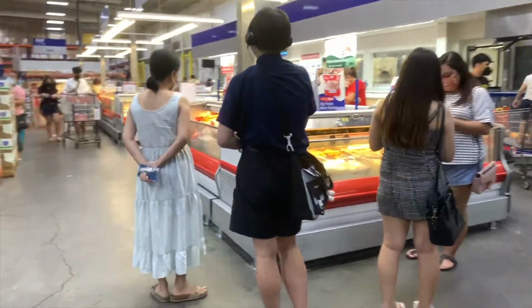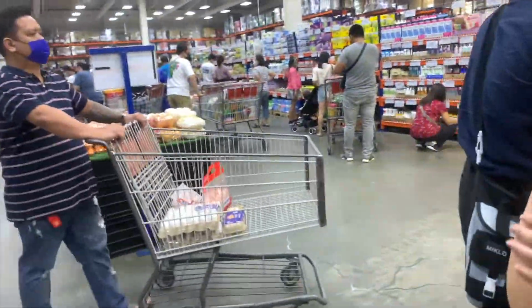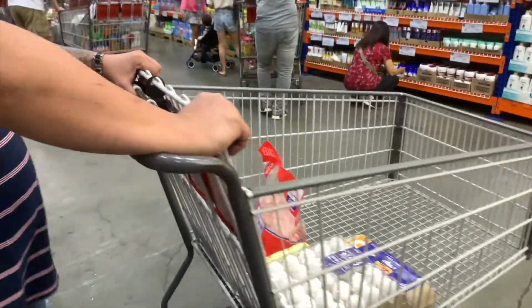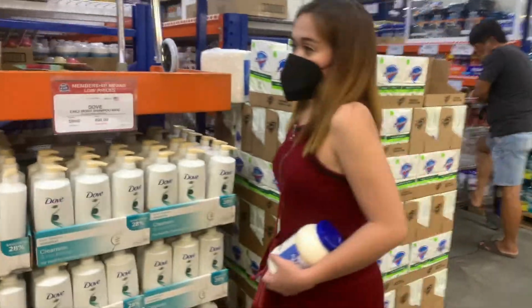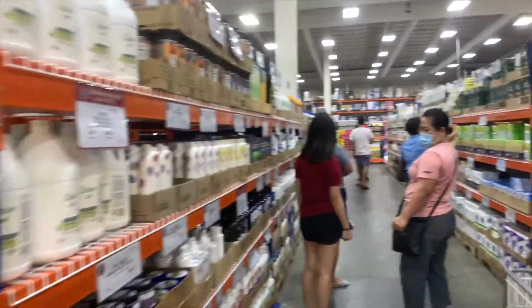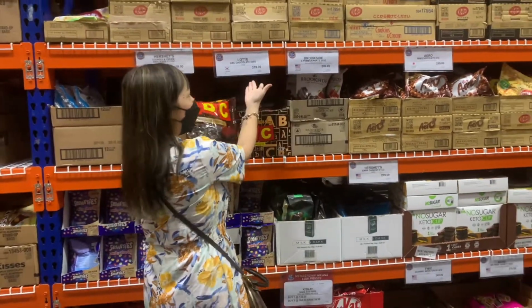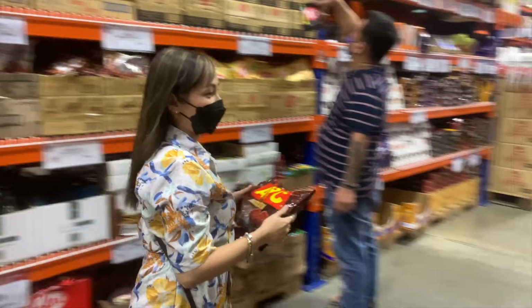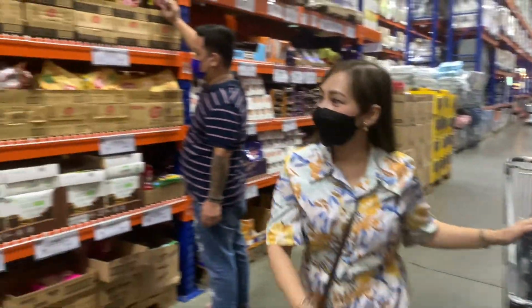We are now here at SNR. Here's my shopping buddies. Una namin kinuha, guys, is the chicken, the buffalo wings. Ayan. Tingnan natin kung ano ang mga sale. Go. ABC, $279. I got my blanket from Porter.